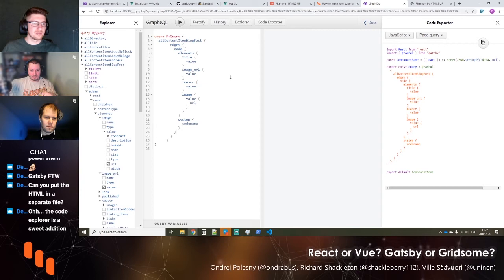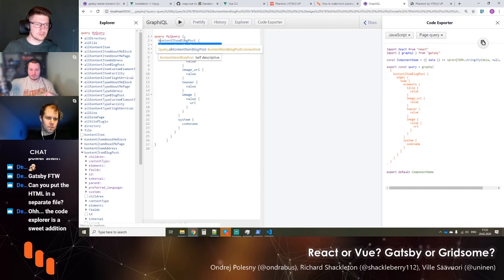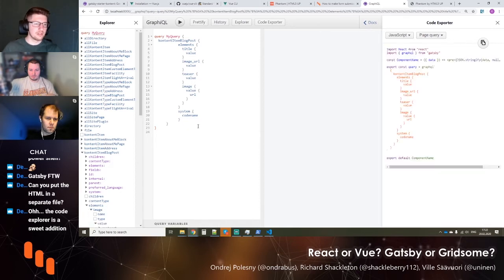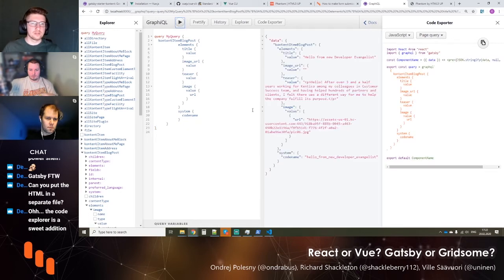There you go. So cool. If you remove the all part of that and make the K lowercase. Nice. And then remove the edges and node wrappers. And then obviously the other side. Okay. And that will get you a single one.